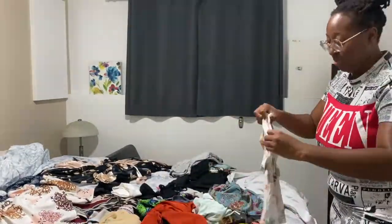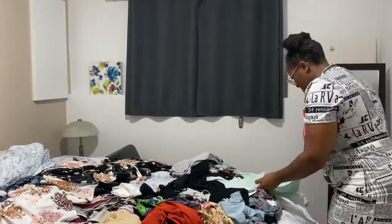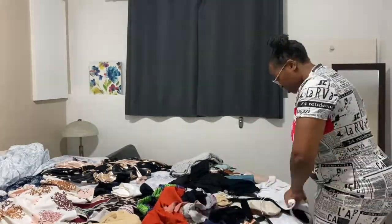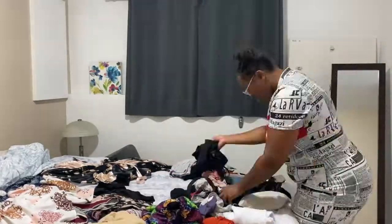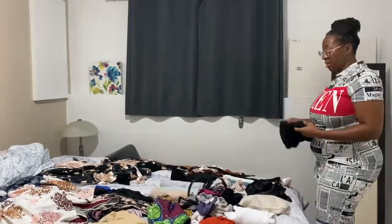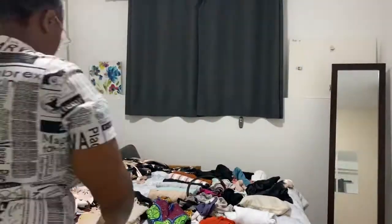So once I'm done organizing all the clothes and putting the like items together, then the next step is actually rolling them before I put them in the packing cubes. I like to roll my clothes. I feel like it saves space, and it also makes it a little bit easier just to see what's available in the actual packing cube rather than having to layer clothes on top of each other. So I'm rolling out the clothes right now.